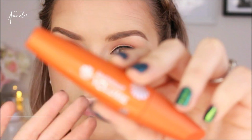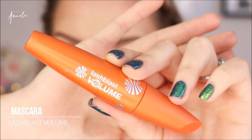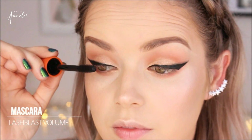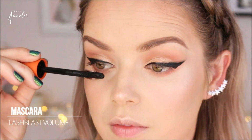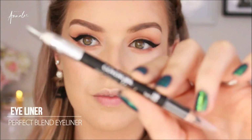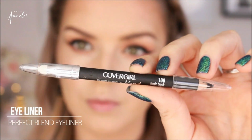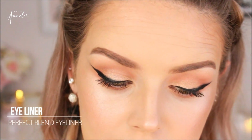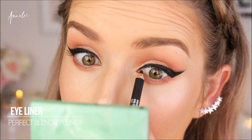So to thicken up my lashes, I'm going to do a couple of coats of Covergirl's Lash Blast Volume Mascara, and this is going to give me a lot of volume before I lay down my false lashes. And then to finish the top of my eye, I'm going to be using Covergirl's Kohl Eyeliner in the colour Black, and I'm just going to run that in the inners of my eyes just to add that extra smokiness to my wing liner.